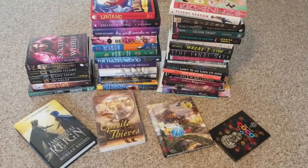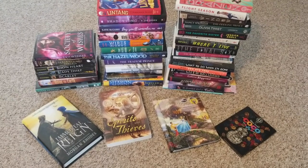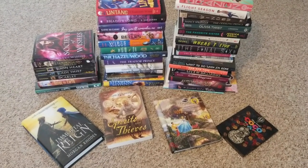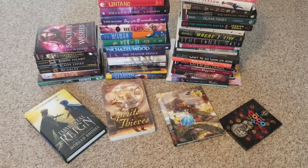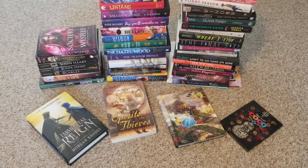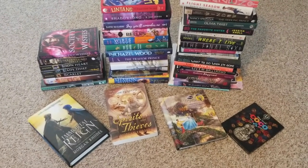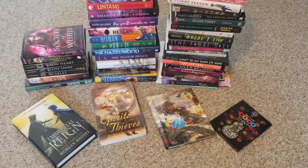So that is everything I have in this month's haul. I will be back next month with my March haul, and I'm really excited because I already know 2 of the books that will be in that haul. They are my top 2 favorite books of the entire year so far. They both come out in March. I'm planning to purchase both of them. I already have orders in, and I already can't wait to share them with you, as well as whatever else I may get this next month.